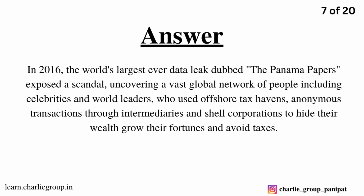In 2016, the world's largest ever data leak, dubbed the Panama Papers, exposed a scandal, uncovering a vast global network of people including celebrities and world leaders, who used offshore tax havens, anonymous transactions through intermediaries and shell corporations to hide their wealth, grow their fortunes and avoid taxes.